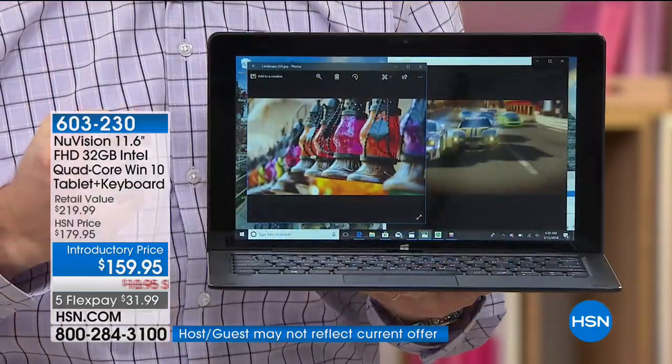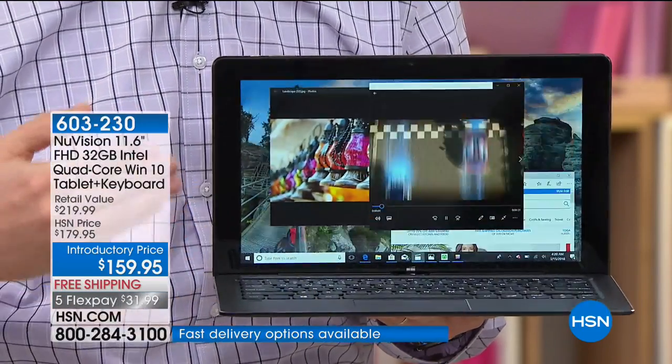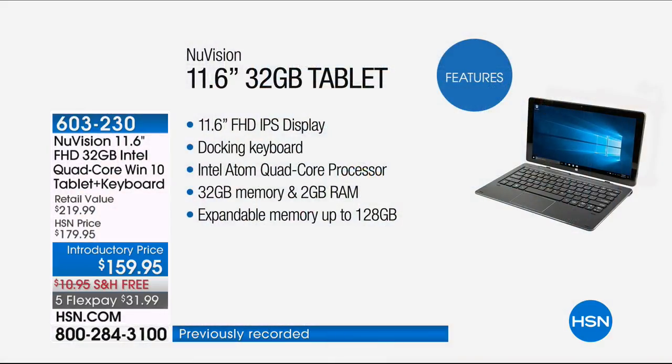I can play my video games on here too, because it has a high definition video card from Intel. But because it's that Intel processor, that quad core processor, I have 4 cores, 4 brains, 4 engines, which means I can do so many more things at the same time. It is an 11.6 inch full high definition screen. It's also IPS, which means that you can look at this from multiple angles and it's still gonna be as beautiful as if you were right in front of it. It also has that keyboard we just showed you, where you can take it apart and go from computer to tablet. There's that quad core processor from Intel.